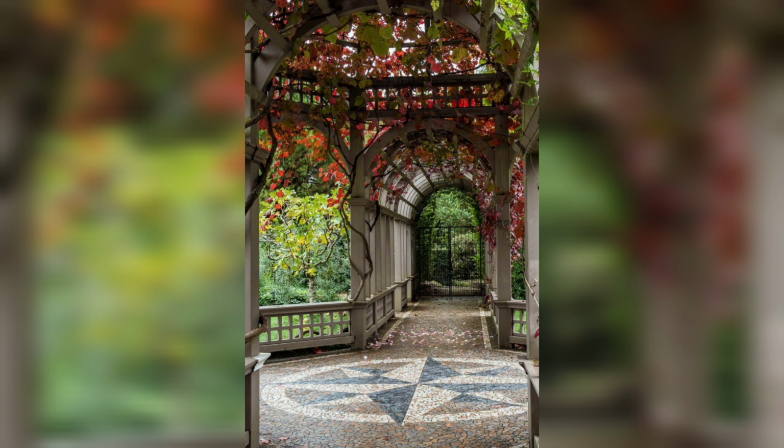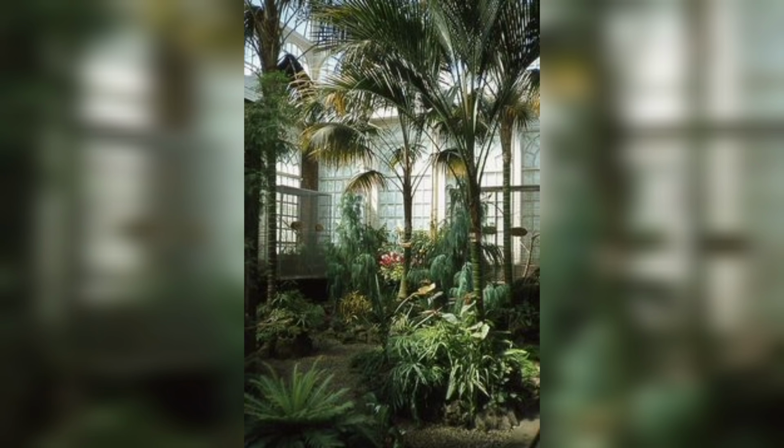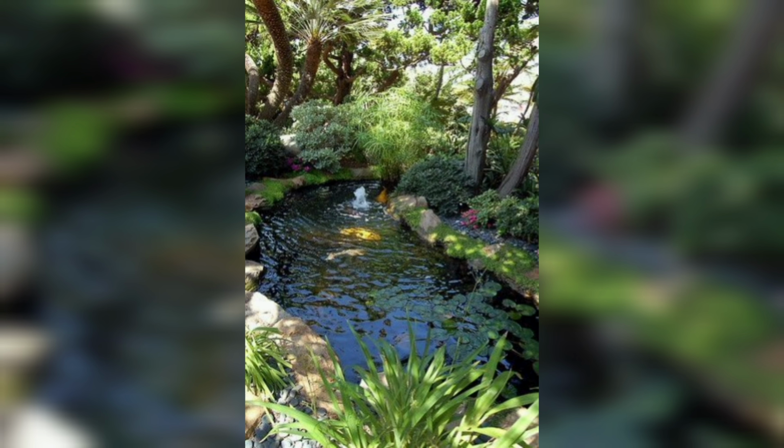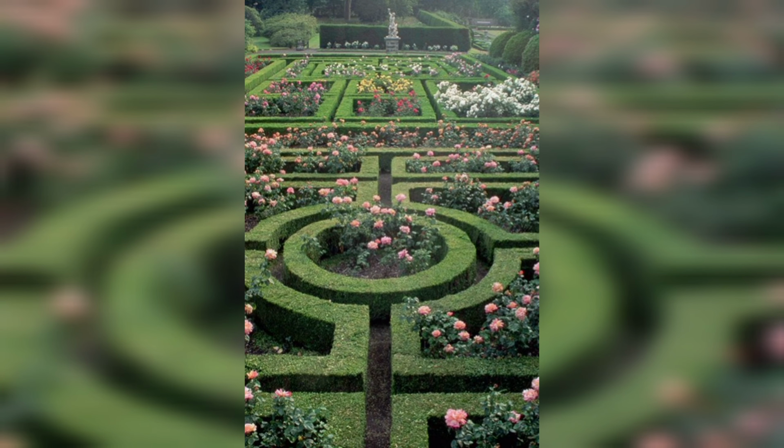Garden artistry and craftsmanship. The craftsmanship in garden features like stone walls, waterworks, and carpentry contribute significantly to the overall aesthetic and character of the garden. Inclusivity and accessibility. Designing gardens that are accessible and enjoyable for people of all abilities is an important aspect of modern garden aesthetics, ensuring that everyone can appreciate the beauty and tranquility of the space.